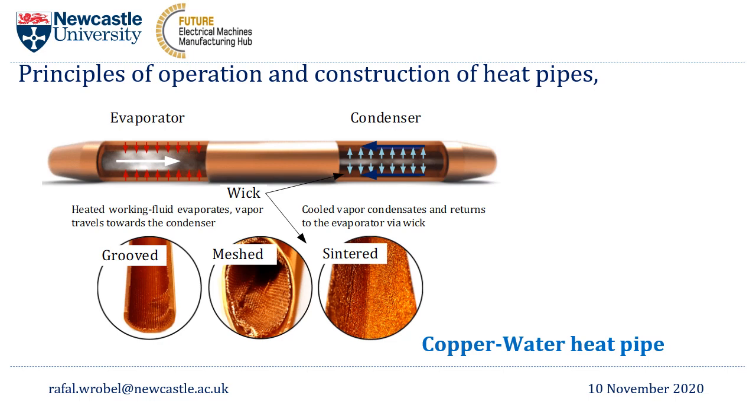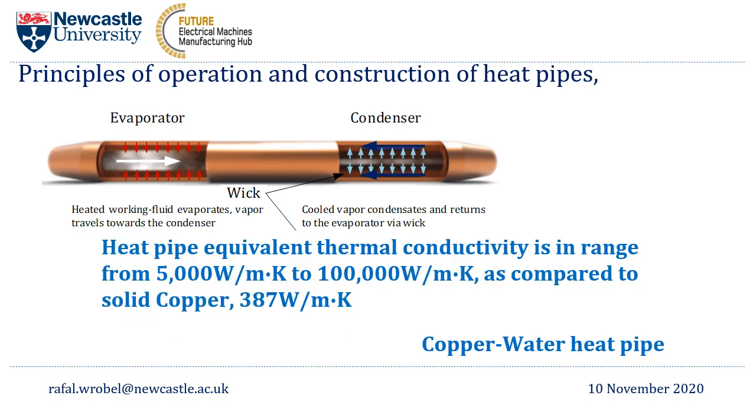This phase change cycle leads to very high equivalent thermal conductivity along heat pipe, and this is somewhere from 5,000 watts per meter Kelvin to even 100,000 watts per meter Kelvin for very long heat pipes, as compared with a solid copper, which is approximately 400 watts per meter Kelvin. This two-phase change operation provides a very effective heat transport, for example, from windings or from rotor subassemblies in electrical machines, which are particularly challenging when it comes to heat removal.